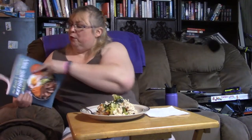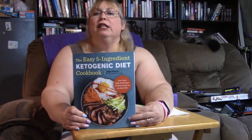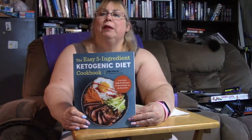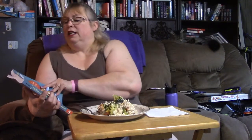This is a whole serving. So tonight's recipe is cheesy bacon and broccoli chicken, and it's from my new book. I just bought this the other day. It came in the mail from Amazon. I will put the link down below. This is the Easy 5 Ingredient Ketogenic Diet Cookbook.